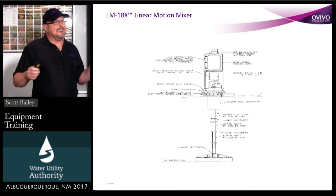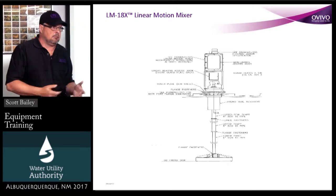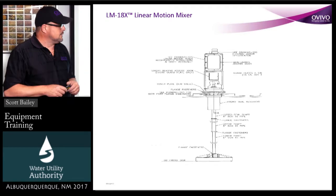Most times people don't take digesters down. It's very rare that anybody does. But if you ever have to, that's your chance to get in there. At least make sure that those bolts are tight and everything still looks good inside.